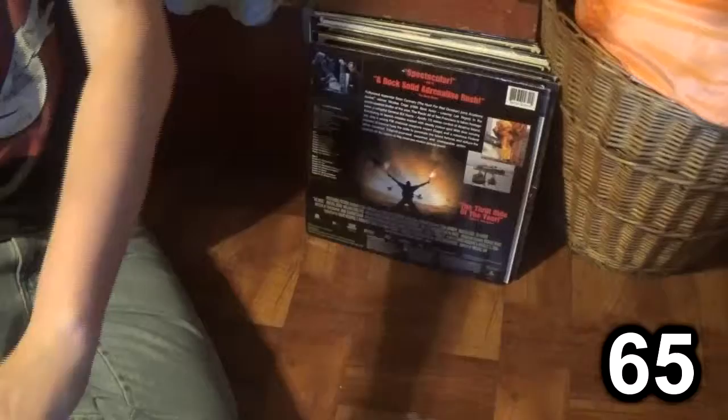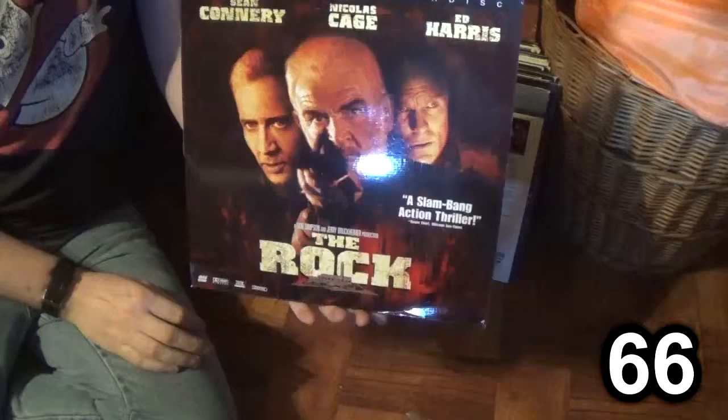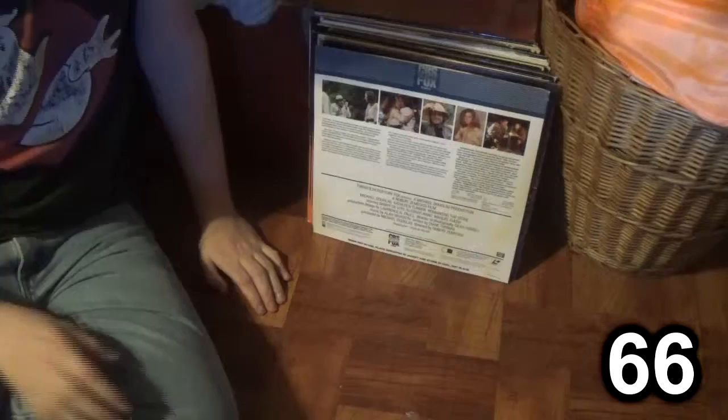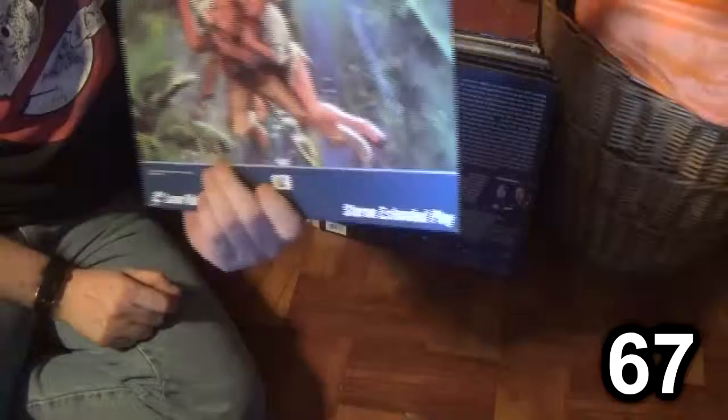The Rock, I haven't seen this since the 90s actually, and this is like the only decent Michael Bay movie he ever made. Everything else has been junk. Even Bayformers, and even he didn't make the new Ninja Turtles movie, but it was still shitty. The first Romancing the Stone, Pan and Scan. Fun little adventure romance.